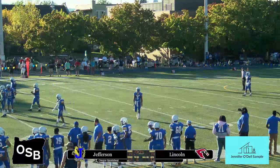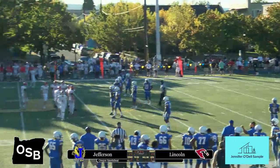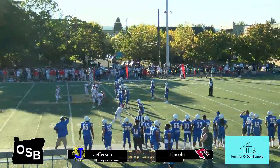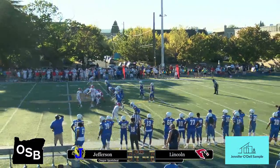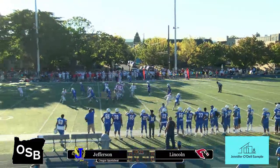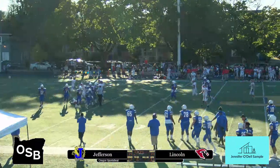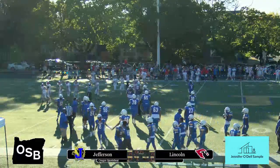That'll bring up 4th down, and the Cardinals now set to punt. Trajan Williams back to receive the kick. Formation, Trajan Williams at safety for Jefferson. Oh. And a bad snap. In trouble, a huge hit put on by Jefferson. Number 7, Demarion Morris just absolutely lays out the young man, Dylan Mangus, and he's slow getting up.